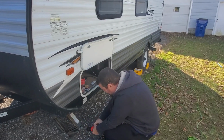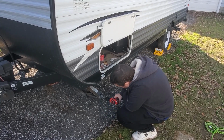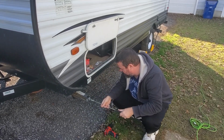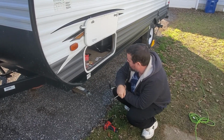So my thing is I can never remember which way to go. There we go. Sometimes I like to just snug it up the last little bit. I told you earlier that that's not a very powerful drill. So there we go. Just go around and do that on all the other corners.